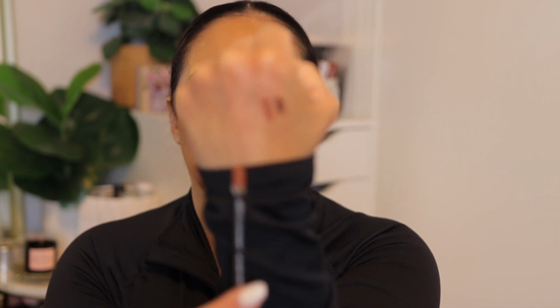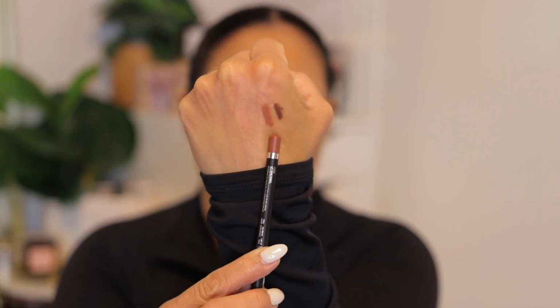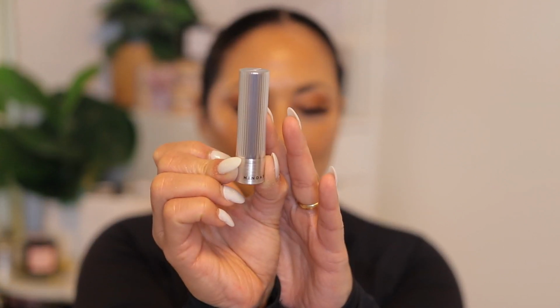This one's a lip liner. This is called Hush, and that's what the Hush shade looks like. Wow, this is such a pretty lip liner. Look at that. So that's Hush. And then of course I bought 2 lipsticks, and I think these came as a kit as well. So here is the lipstick. It has kind of an aluminum feel. It's not plastic. It has an aluminum feel to it.